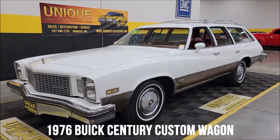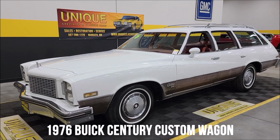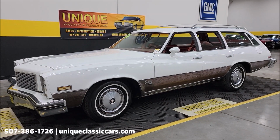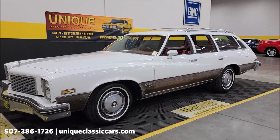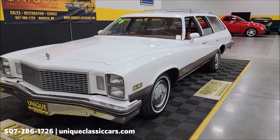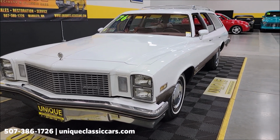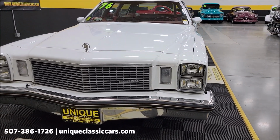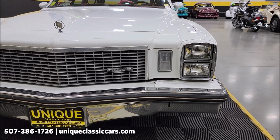Wagon time here at Unique, especially in classics. 1976 Buick Century Custom Wagon with the third seat option. So you do have the third row seating in the rear of this one. Powered by the 350 V8 underneath the hood, and that is paired up with an automatic transmission. It would be the TH350 or Turbo Hydromatic 350 automatic transmission.